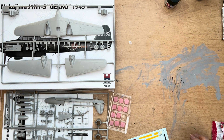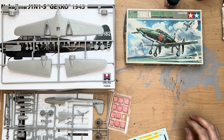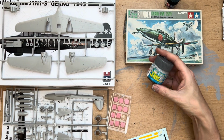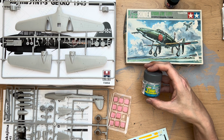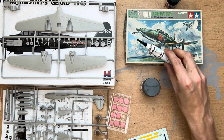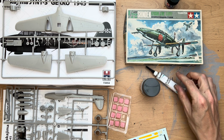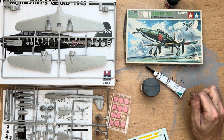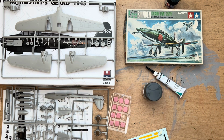This combined with our Shinden build, which we've been working on today. Obviously, I had the Mr. Surfacer out for the reason. We've had quite a lot of gaps on this one. Consequently, I think I've probably used more Mr. Surfacer and more of this Vallejo plastic putty, which is the first time I've used this. It's quite good on this particular kit. Then I applied glue. We've also pretty much killed one of our sanding sticks as well.